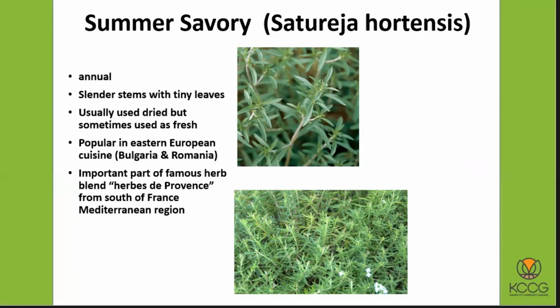Usually used dry, but you can also use it fresh. You can see what the leaves look like. It has little tiny flowers, almost looks like a rosemary or a lavender or something at that point, with the leaves. It's easy to grow from seed, just sprinkle seeds out and they'll grow, or you can buy plants. We'll have some plants available here.